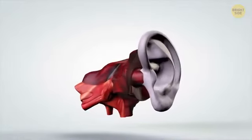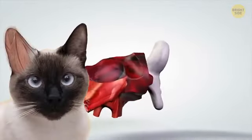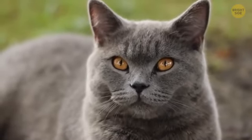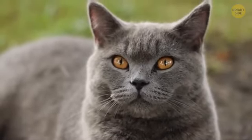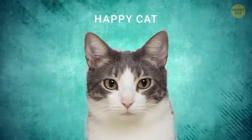So we only have 6 muscles in our outer ear, and cats have an impressive 32. That's why they can rotate their ears 180 degrees and use them to show their current mood. If you see the ears are upright and facing forward, you have one happy cat.